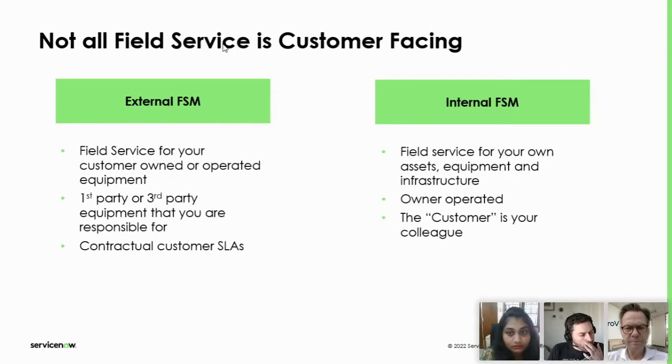But there's also perhaps an overlooked part of field service management, which we're seeing a lot these days, which is what we're calling internal field service management. So this is where, in order to operate as a business, you have assets, equipment, and infrastructure that you own, and you are responsible for maintaining. And you still have to send someone out to fix those issues. In those cases, the customer tends to be your colleague. Some examples might be if you are running an office, a retail store network, or a campus, or any large company that has things, whatever those things are, out in the field that need to be maintained. So those are the two main areas, and both are, I would say, equally important. Moving on, Kieran.